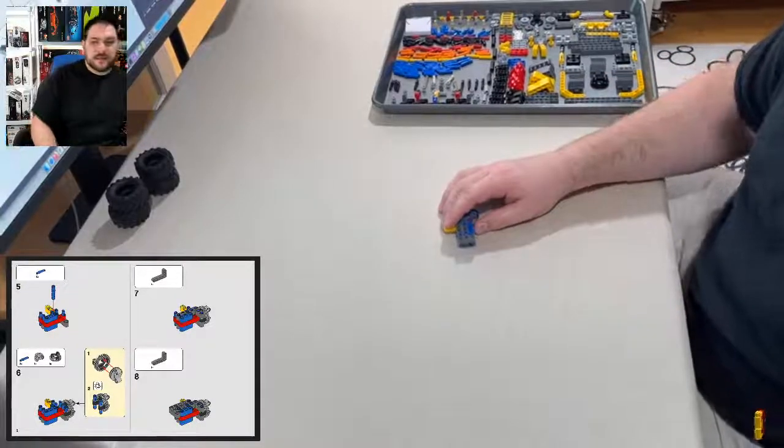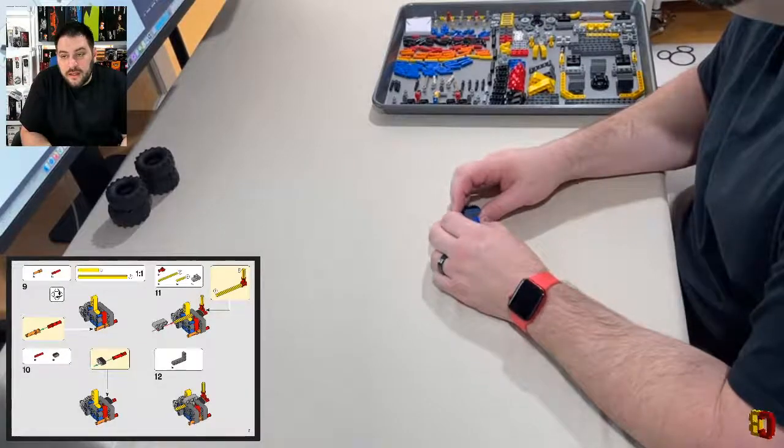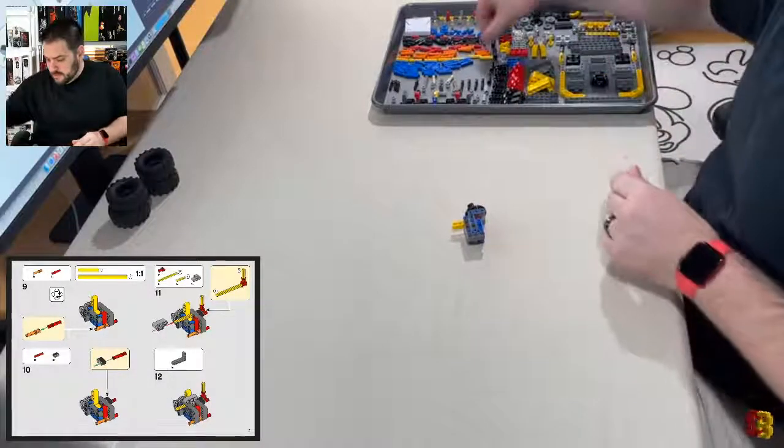So like I said, today this one is 650-ish pieces. So it'll definitely be one of the quicker builds.